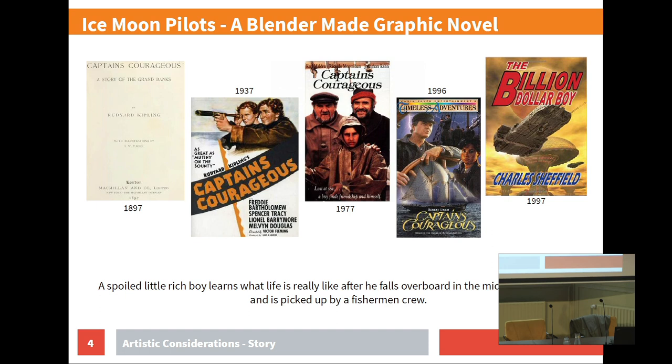Later I found out in the research that there's also a TV show from 1977, then they did another movie in 1996, and even somebody made a science fiction story out of it. But now I think, another 20 years later, it's time to get a comic out of it. And fortunately, all the rights to the story are already free, so there won't be a big problem.